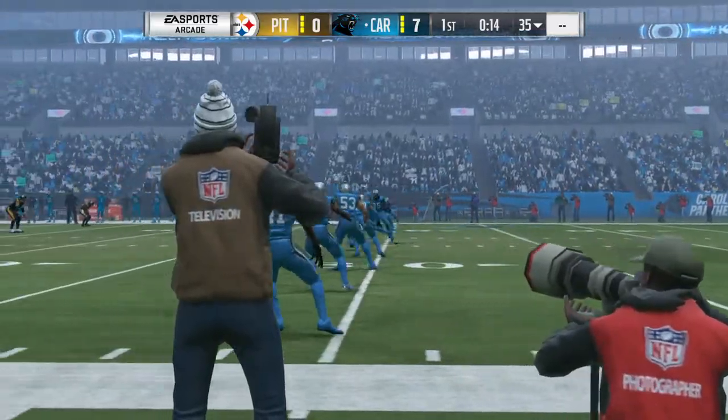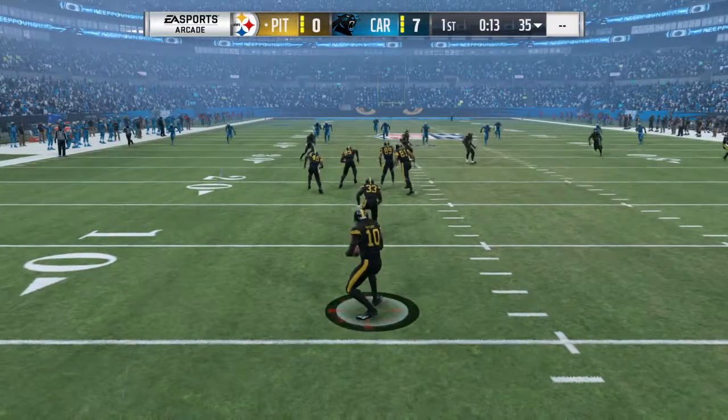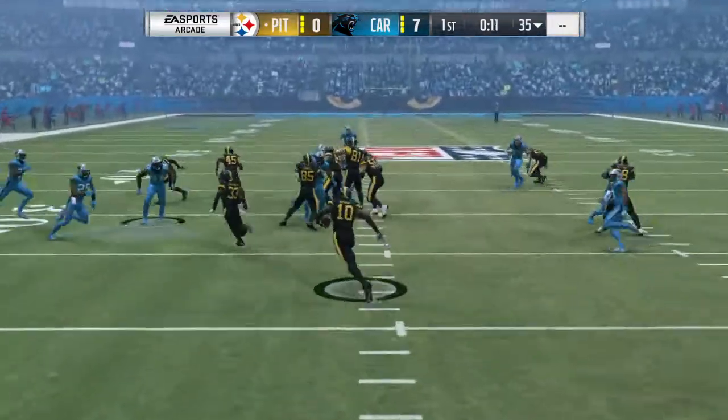Gano out to kick this one away. This one taken from the 7.